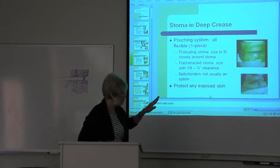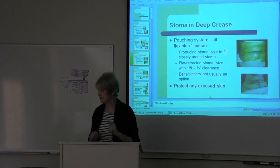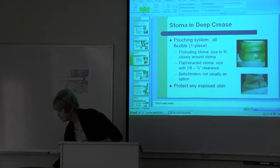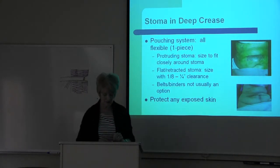The patient on bottom was not my patient, but I can see that there's a deep crease, and I can see that the stoma is not visible. Excuse me, I forgot to enlarge this so that you can see it better, and I apologize. I'm going to do that right now. Okay, so hopefully you can see those creases a little bit better.